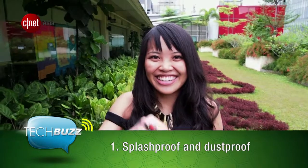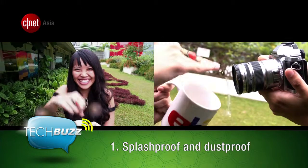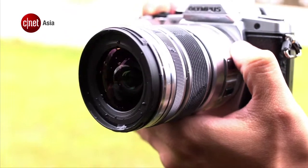Number 1. The weather-sealed design makes it the first splash-proof and dust-proof ILC, so you won't have to worry if you get caught in the rain while out shooting.